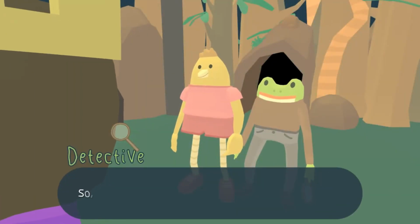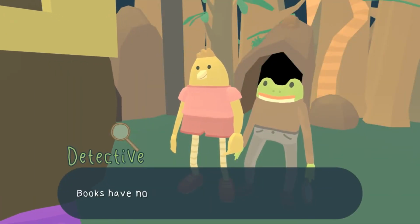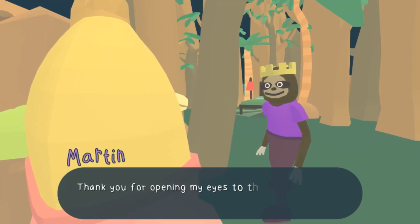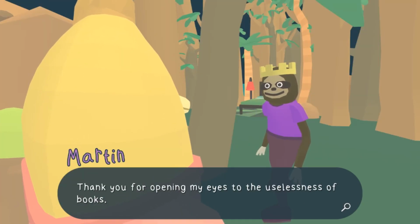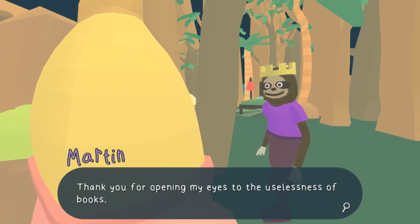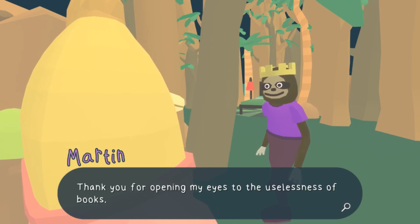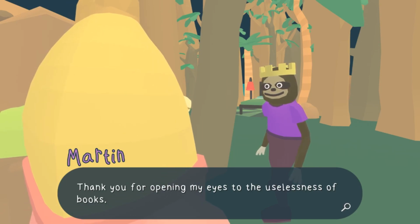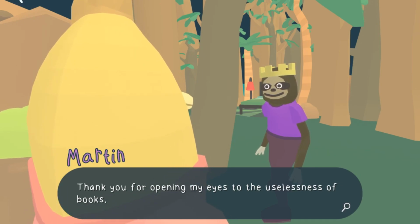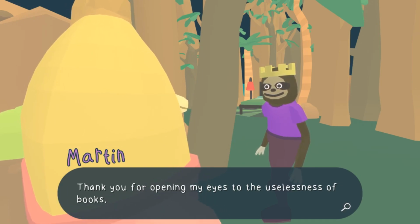Bye, Grace. So anyway, as I was saying, books have no place in our society. Sure thing, that makes a lot of sense. Thank you for opening my eyes to the uselessness of books. You know what book I'm reading? Well, Carrie, but I want to start reading Pure Nessie. And also, Rusty Brown was on sale for $12. It's like a graphic novel kind of thing. And I've heard good things. I really want to read that, so that's coming at the end of the month. It's $12, I think, a giga deal.